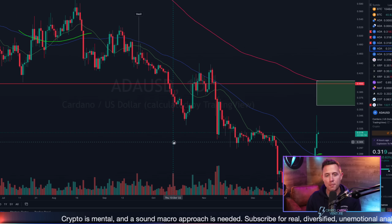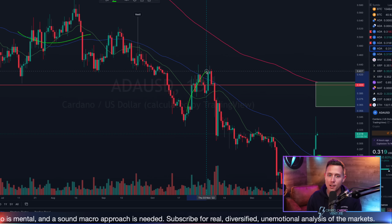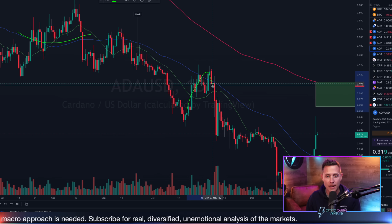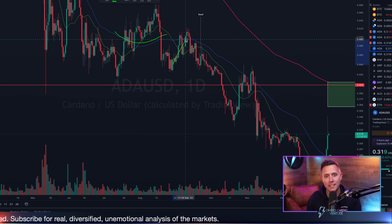That's what's crucial, because if you look at these previous lower highs, you just see every time we get above these moving averages, the blue and green line, there's not support. It just keeps failing, right? And that's why we're seeing these lower highs.